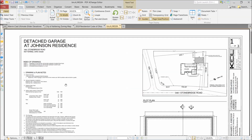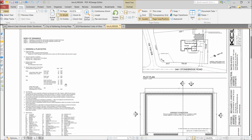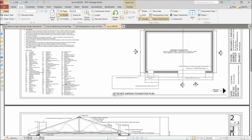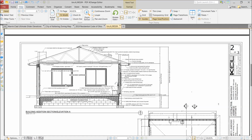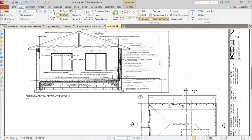And these are the building plans, which I'll be sending over to you with the link to this film in a few minutes. There may be something that I've missed or that needs to be added yet, but I've tried to account for everything. I don't know if I can zoom in on here. Let's see.